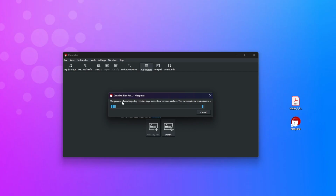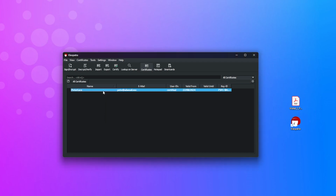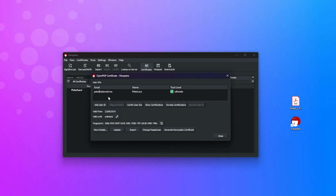There we go. So now it's creating the key pair for me. It does take a little while, as it states, so we'll just wait until that's all done. Oh, okay, there we go. So now I have my OpenPGP certificate successfully created. That's the fingerprint for it. I don't need to worry about that. But this is it here. So here I can see my key, the details of it, trust level unlimited.